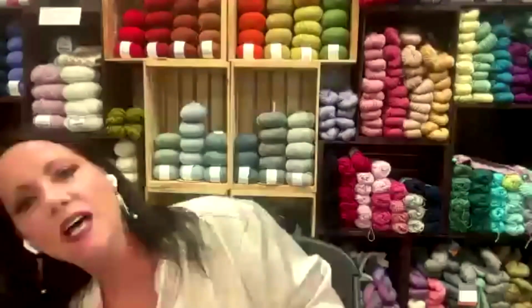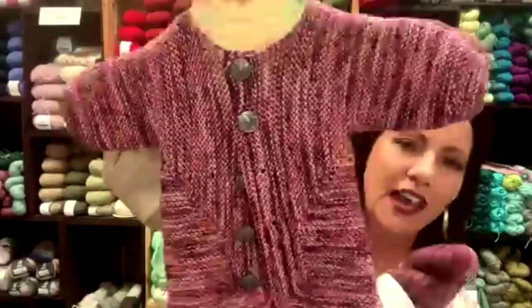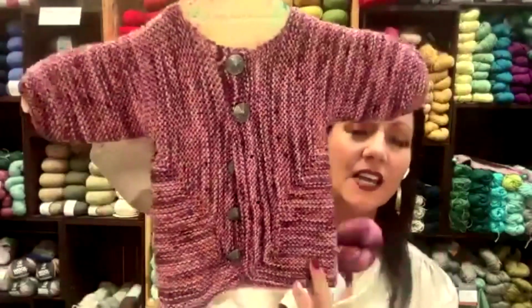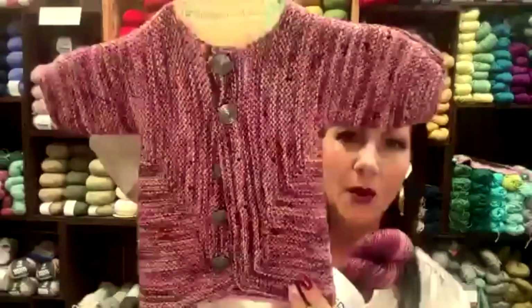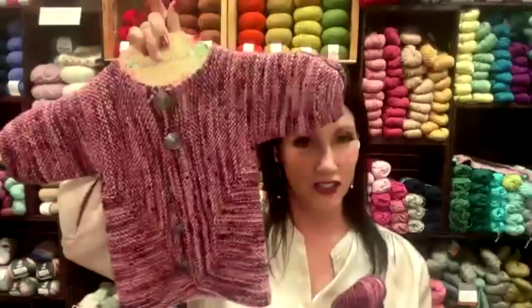So we're also loving this other brand. It's called Spun Right Round. And in this one, we have a class coming up on the Baby Surprise Jacket. And it's really fun. If you haven't done this Elizabeth Zimmermann project, it's the most crazy thing I've ever seen. You just knit and you're like, how is this even gonna... so that's a very fun project.